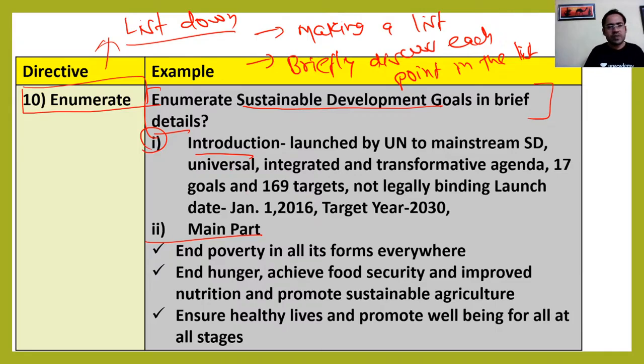So in introduction, whatever is being asked, be it sustainable development goals or millennium development goals or any other thing, you have to briefly explain it. So SDGs were launched by United Nations for mainstreaming sustainable development. It is a universal, integrated and transformative agenda.